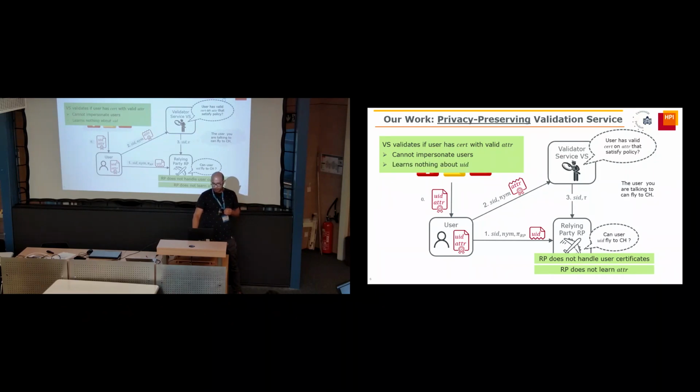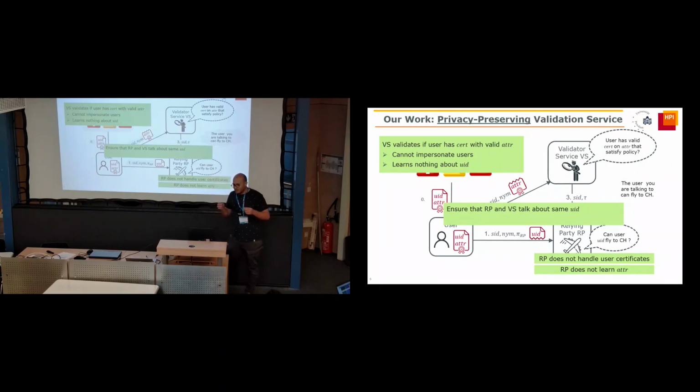The validator also does not learn anything about the user's UID. In fact, it cannot even tell in different sessions whether it is talking to the same or to a different UID. And thinking about having this level of privacy of the user with respect to the validator came with a big challenge. If the validator does not learn anything about the UID, then how do we capture the notion of UID binding or UID consistency in a validation session?